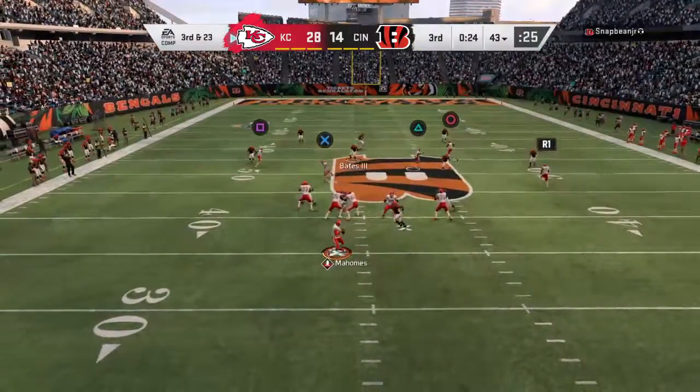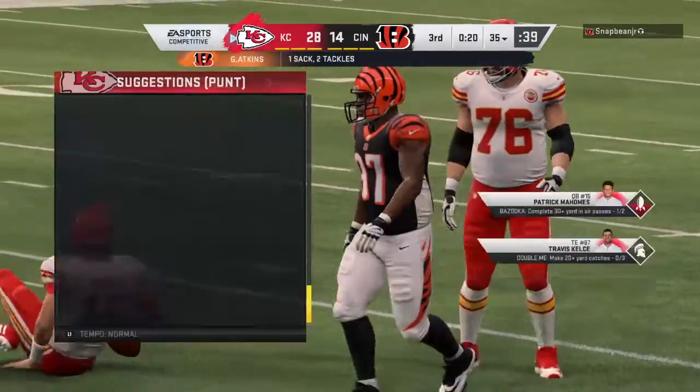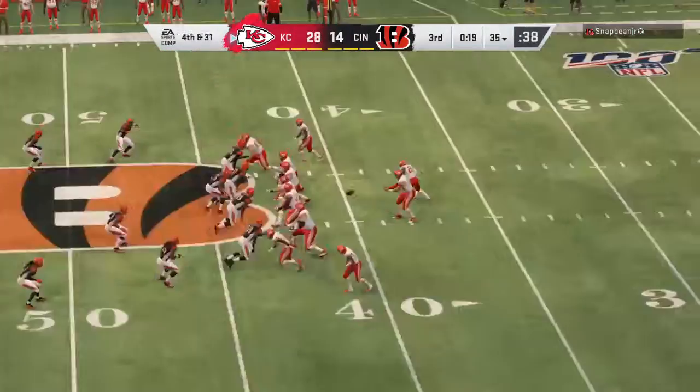From the gun, it's Mahomes. And he'll be taken down by the Bengal pressure. Getting the sack, the big D tackle, Geno Atkins.